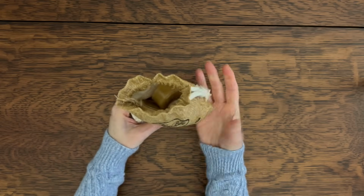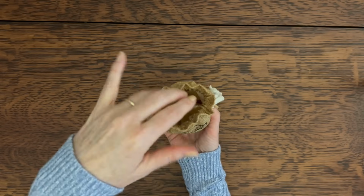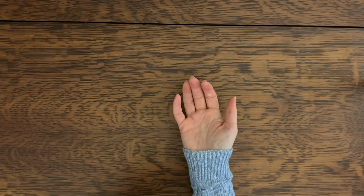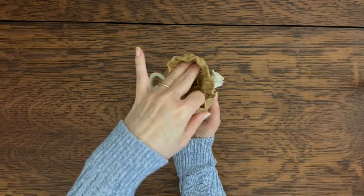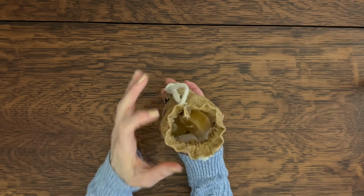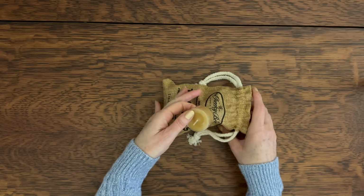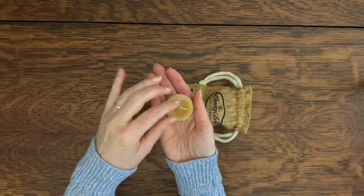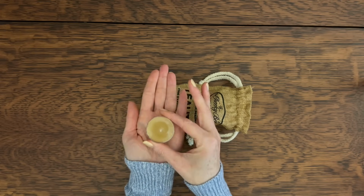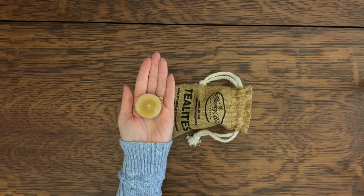Yeah, it has that really nice, gentle honey scent. It's very nice. And you've got quite a few in here. Yeah, it's just the perfect little tea light. Your favorite. I know this by now.